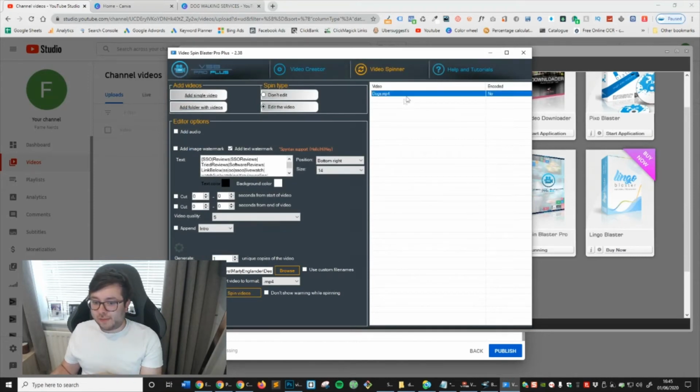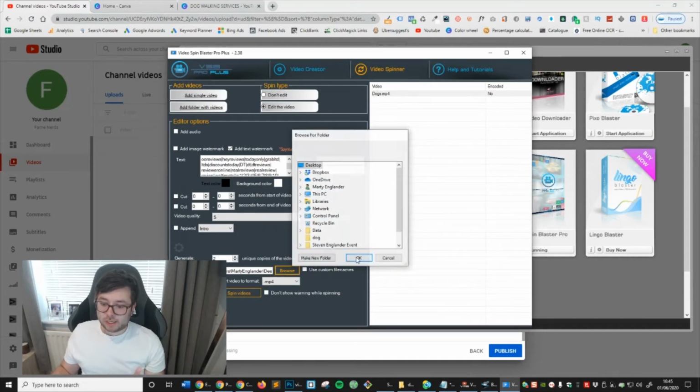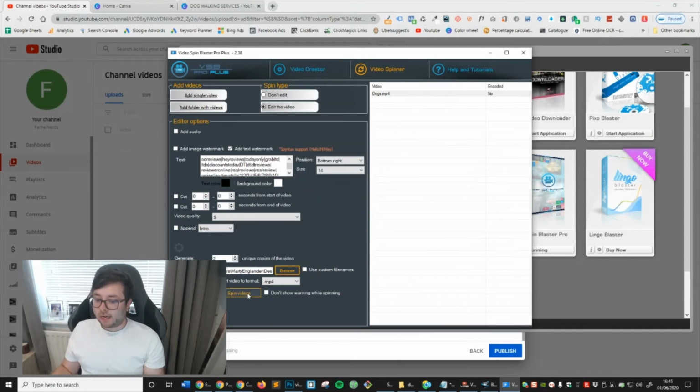Okay, so now I have that there, and you can add in a little bit of watermark text. This is all spinning, so you create variations and it spins loads and loads. I've done this for hundreds of videos, which is why I've got loads in like that, but I'm just going to leave that as the way it is. Video quality, leave it the exact same, and I want to generate another 2 copies. What this will do is manipulate the code a little bit so it comes across as a completely new video for YouTube. Okay, so let me just browse output directory. Yeah, cool. And I'm going to go ahead and click spin.